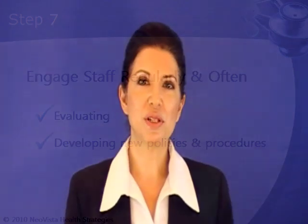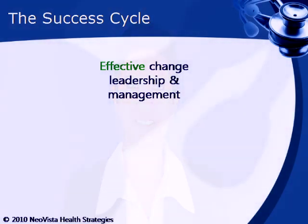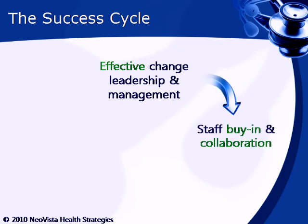When practice owners and managers have a system for building staff motivation and collaboration, they can avoid or even break a negative cycle and replace it with a cycle of optimism, confidence, contribution, and success. With strategies for effectively managing the human side of change, practice owners and administrators will be better able to get buy-in and collaboration from staff members at all levels.